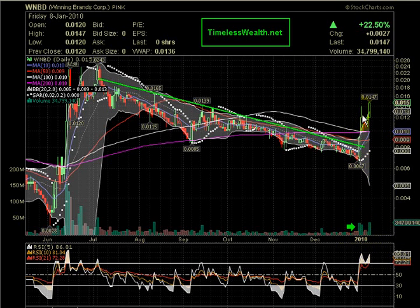This little pullback right here, you can see the volume declined, which was good to see if you're a Winning Brands Corporation long. It basically means there's not that great of a desire to sell this security as compared to people who are buying it. You can see the volume on up days is much larger than the ones where it declined.